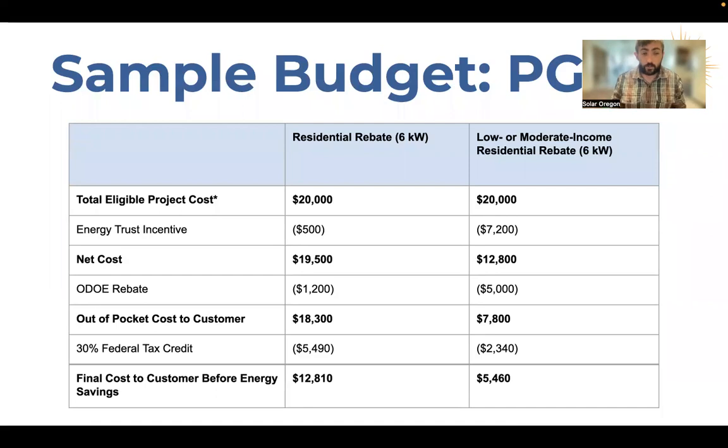Next, your solar contractor is going to apply for the state rebate. The good news is right now there's plenty of funding for that rebate, and so you should hopefully have luck with that. It's going to be $1,200 in this example for a non-income qualified customer and $5,000, so maxing it out, for an income qualified customer. This brings the out-of-pocket cost to this person to $18,300 if they're non-income qualified, or $7,800. So you notice there's a significant difference there, largely due to the power of the Solar Within Reach incentive from Energy Trust of Oregon. That's what is paid out of pocket by this customer.